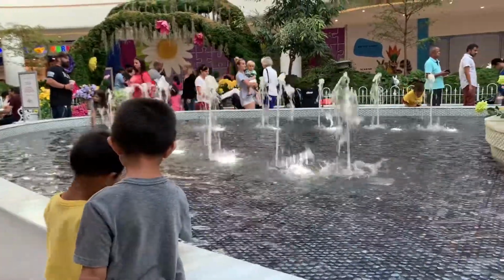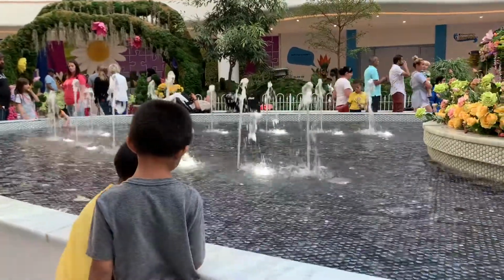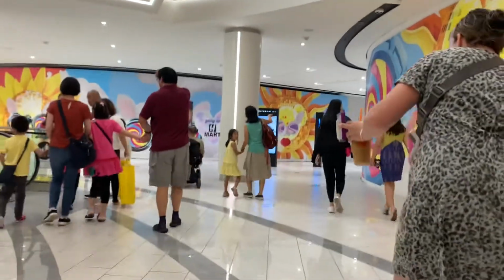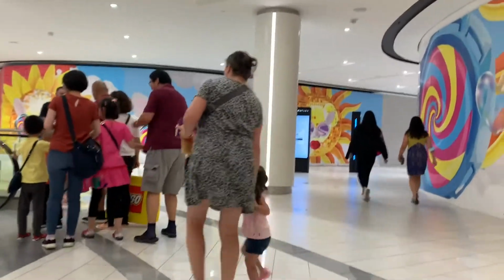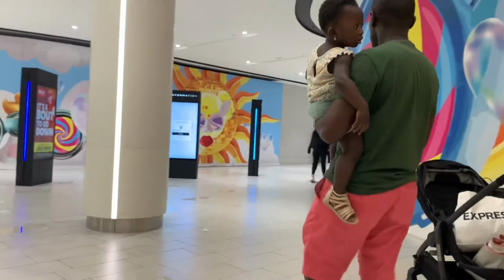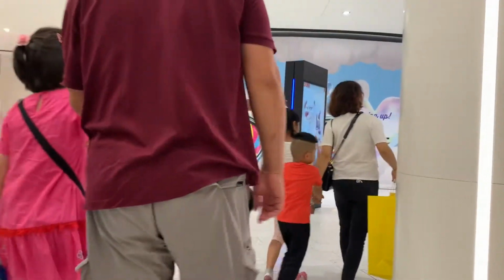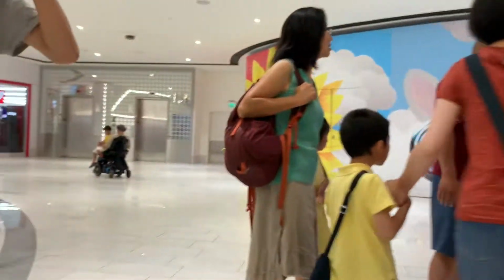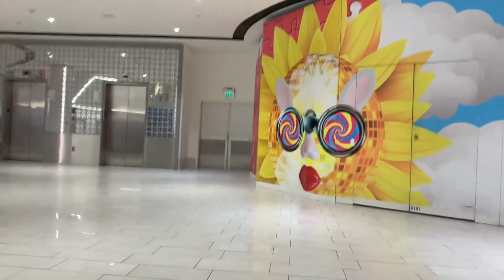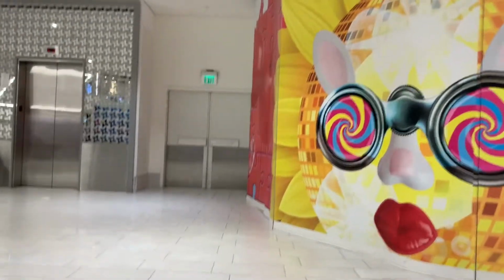They have a little small water fountain, and they have flowers all over that fountain where you can take pictures. I see a lot of people taking pictures, and it's free to go in that little flower area, lots of flowers and a little fountain. And this is the lower level too. That fountain is near the elevator. This is the first floor of the mall.